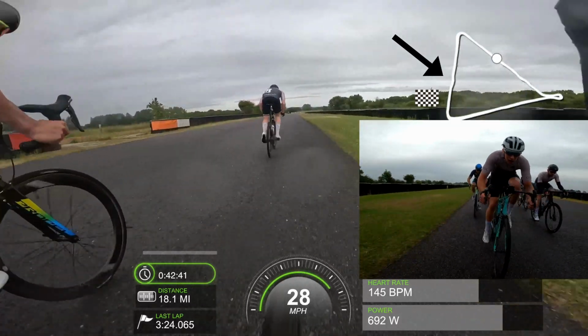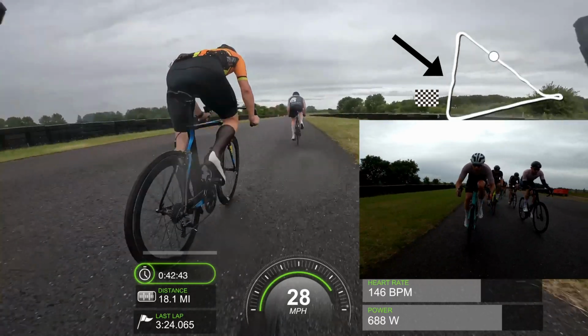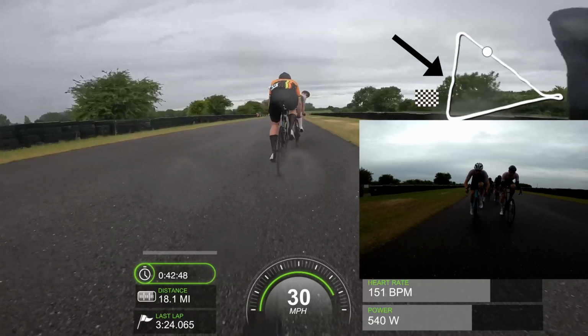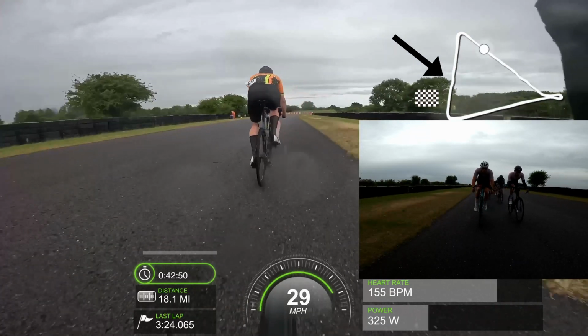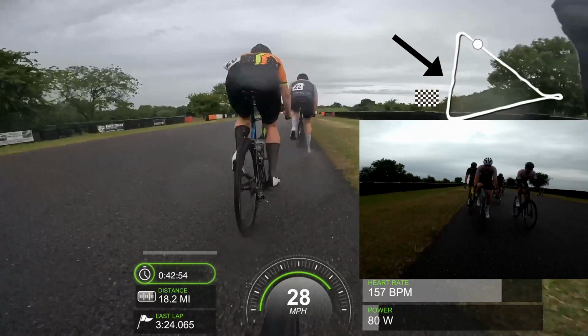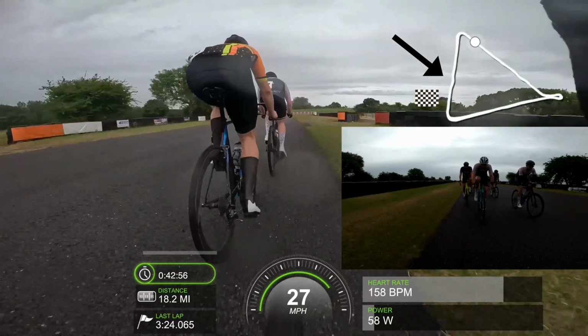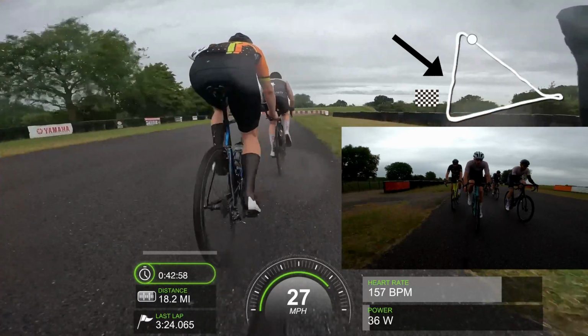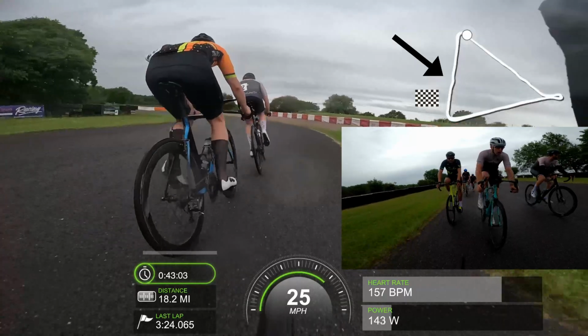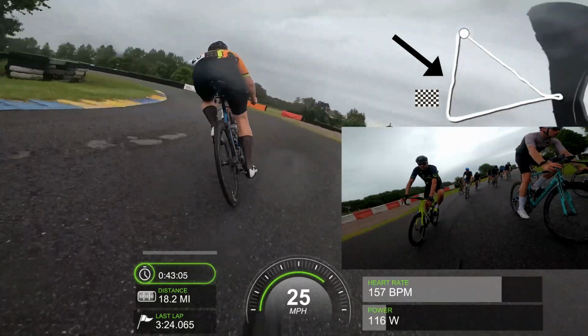If he's got 3 teammates, it's absolutely right to put an attack in about a lap and a half out, because even if he gets brought back, me and these other people will have put effort in to bring him back, and his 3 teammates will have the legs to deliver a sprint finish, so that's absolutely fine. You know, unfortunately for him, that didn't stick at that point, but that is well worthwhile doing, because that guy in front of me and me have all put a little effort in to bring him back there, so that adds up. That's good work.